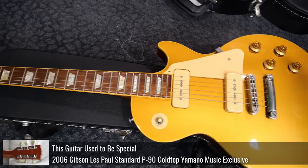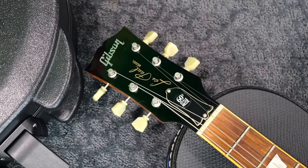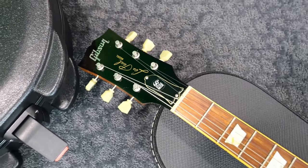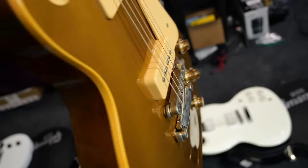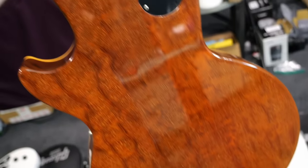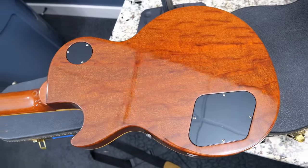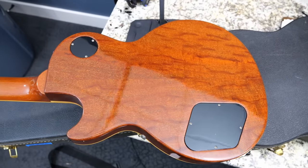Over here is a rather unassuming mid-2000s Les Paul Standard again, but this time it still has the 60s neck sticker on the headstock. And it's pretty heavy, but what makes this one special and why I kept it in my collection is, once again, we have an interestingly figured back. I describe it as like a tiger claw back. It's just marked all up, and it's got a cool chatoyant effect to it.